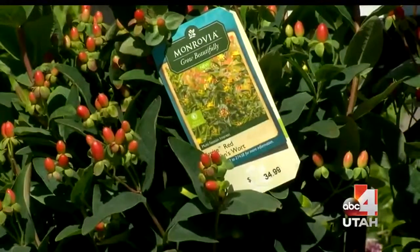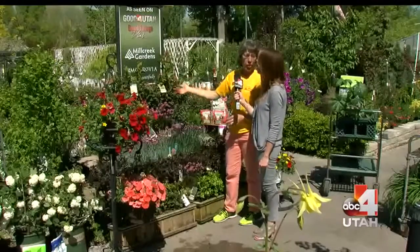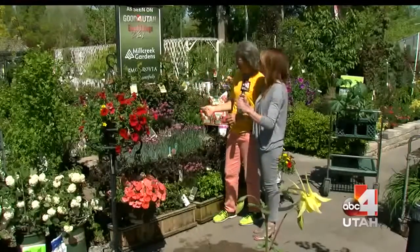And people use that to be happy, the St. John's wort. How would you use that? Well, you use that for a cut flower, and you go to the store and buy the medicinal stuff. Okay? Got it. Okay, so we just enjoy how pretty it is.